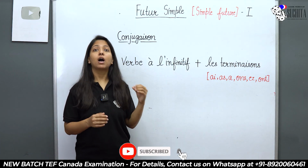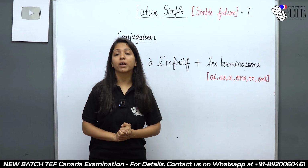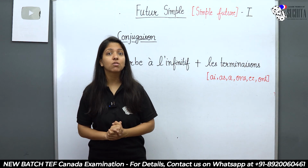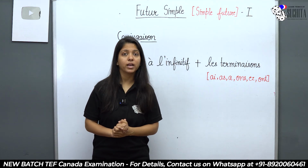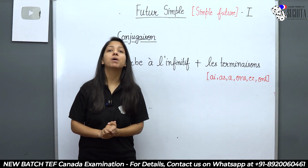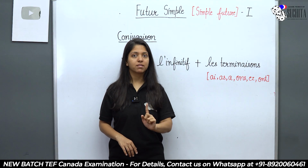So first we are going to learn how you conjugate a verb in futur simple. For that there is a simple rule. You write the verb in the infinitive form, à l'infinitif. Let's say the verb is manger or boire or any verb. You're going to write that in the infinitive form, followed by les terminaisons. Terminaison, which means the endings. After you write the verb in the infinitive form, you're going to apply certain endings to that. And the endings are ai, as, a, ons, ez, ont. Very much similar to the verb avoir. Right? Okay, so you're going to write the verb in the infinitive form followed by the endings which are ai, as, a, ons, ez and ont.